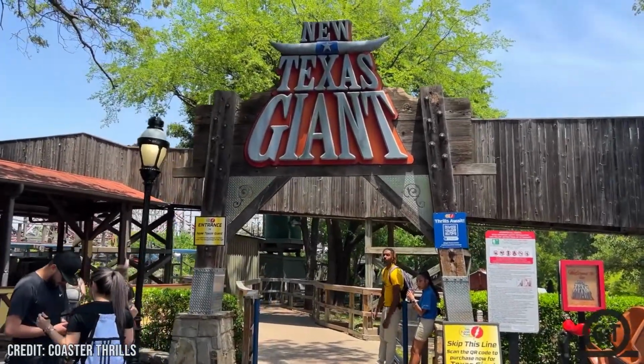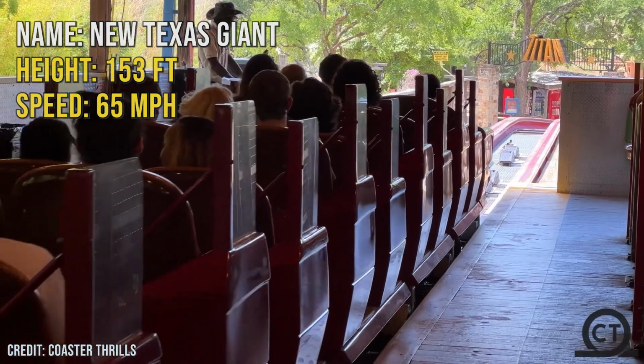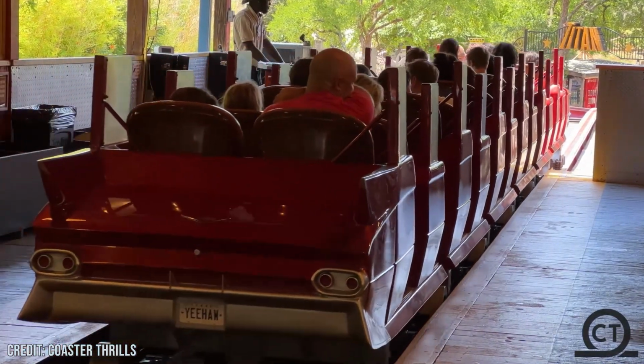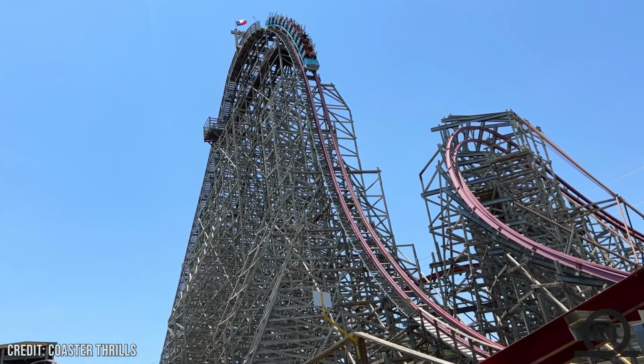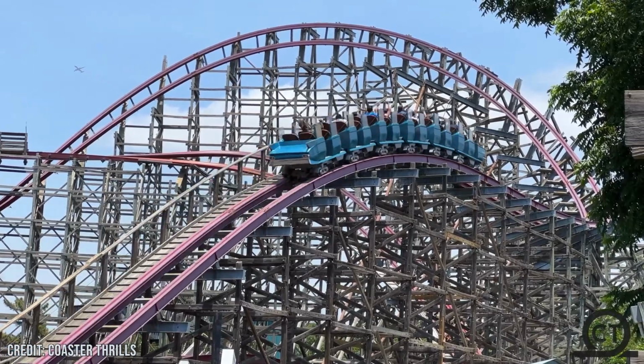Alright, next up we've got New Texas Giant. This is a 153 foot, 65 mile per hour coaster. Don't let the wood supports deceive you. This hybrid coaster, meaning a steel track and wood supports, makes it for a very smooth ride.